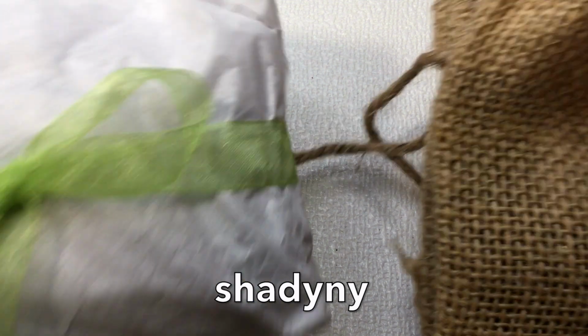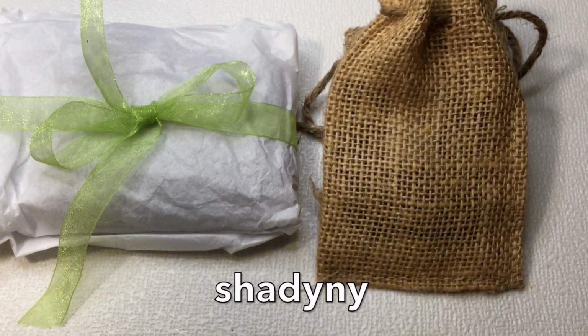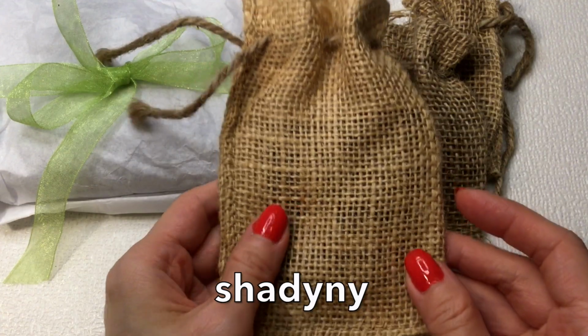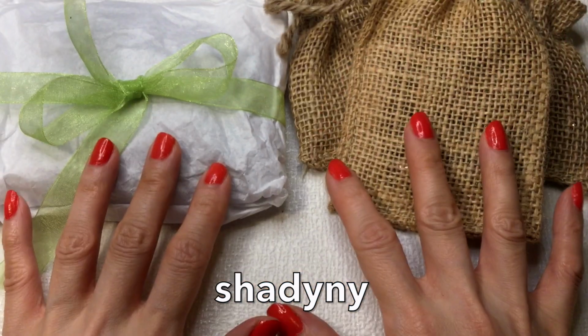Guys, I thought I'd share with you a few items I purchased recently from a fellow YouTuber, and they're actually a couple named Marilyn and Barry, and here are the pieces I purchased. I just want to share with you the lovely packaging that the jewelry came in. Look at these little burlap bags. So cute. And then the little bow here. I love it. Thank you, Marilyn.